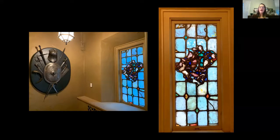We've had scholars look at it, but we haven't decided yet exactly what this window is. It could be D'Ascenzo Studios master craftspeople creating a window in the style of a medieval window. It also could be a portion of a medieval or an old window that's installed with these modern panes around it. So it could be made to look old, or it could actually have old medieval elements within it. And so we're still working to determine which one is the case. No matter what it is, we love it, and it is absolutely part of Villa Philbrook's history.